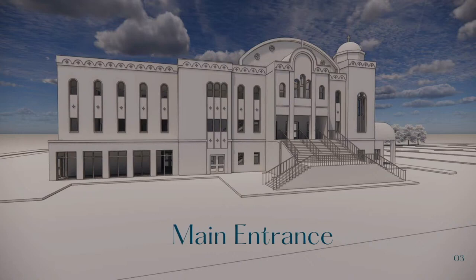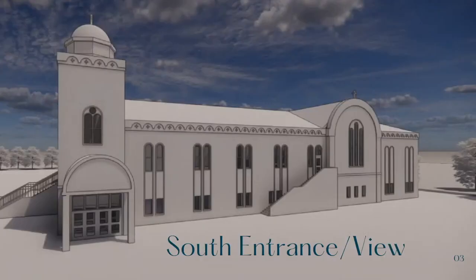And this is the view from the street entrance and the parking lot. Again, this is what we're referring to as the main entrance of the first floor. But as you can see, this is the second floor and third floor will be the cathedral, and then below it here, what you see, these windows, these are all the elementary class Sunday school rooms.